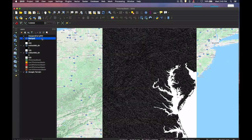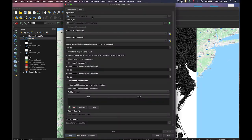So now if we uncheck the two files that we just merged, we can see we have one merged file for the drainage direction for a lot of the mid-Atlantic region of the United States. But now what we want to do is take a subset of that for just our study area, which is the Potomac River Basin. So to do that, we're going to go back to the menu bar, click on raster, and we're going to go to extraction. And this time we're going to choose clip raster by mask layer.